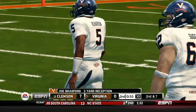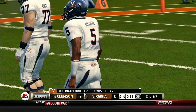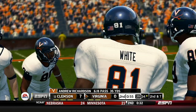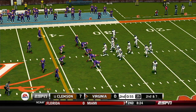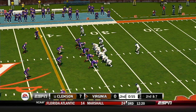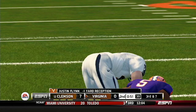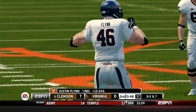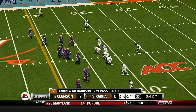He steps out at the 34-yard line. From their own 34-yard line, it's second down. Got a man, but he's tackled back behind the line of scrimmage. Tackles him for a loss at the 33-yard line. That makes it third and 7.